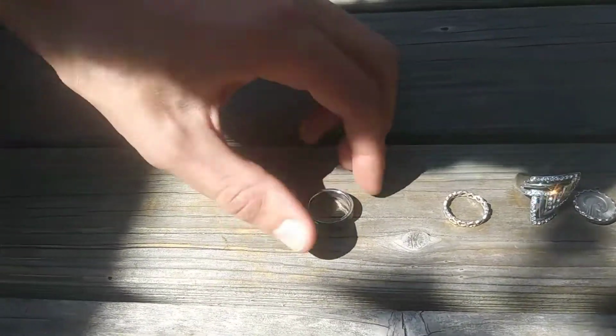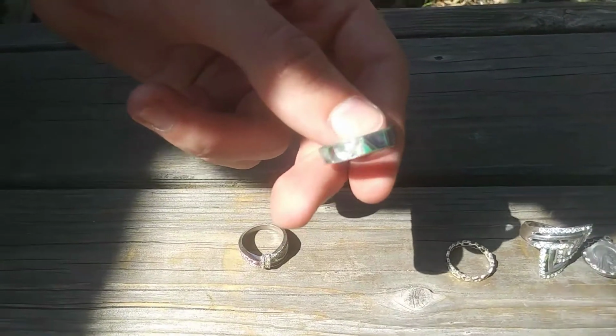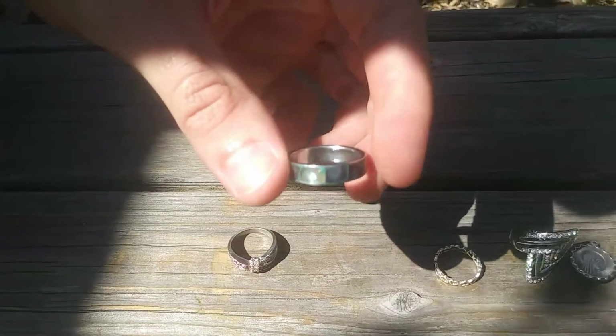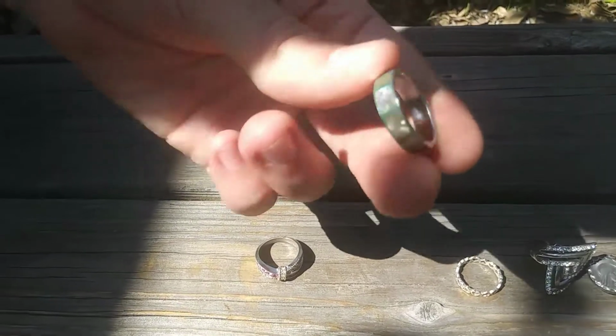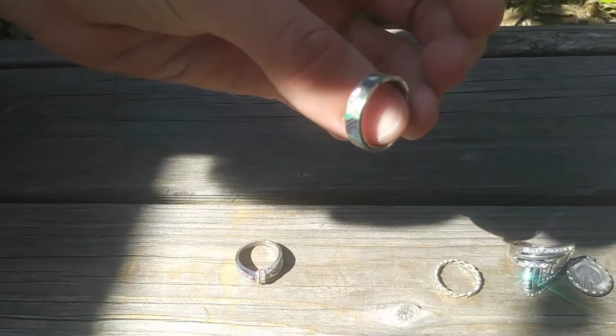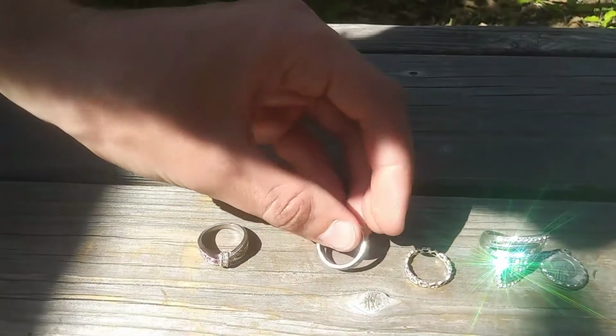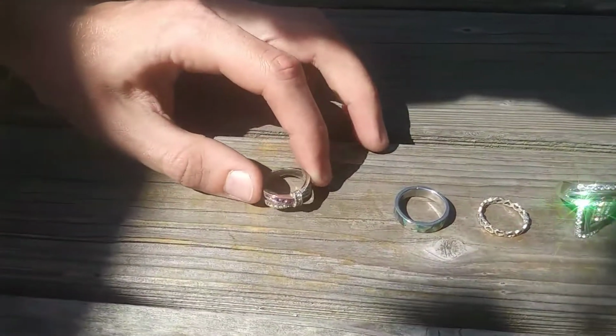And then here, we have something interesting. I actually have never seen a ring made of abalone shell before. And it's either on stainless steel or sterling silver. But it's got all sorts of crazy colors. Really cool. It comes from a fish, so it's not actually a stone. It's a shell. And I don't see that too often.